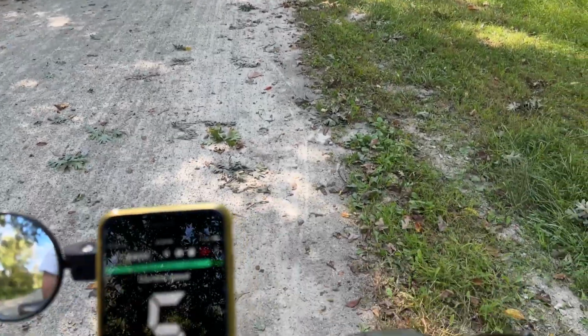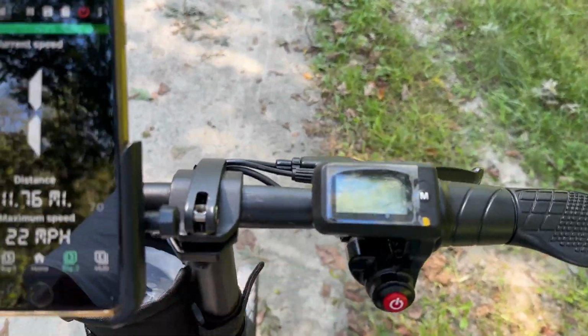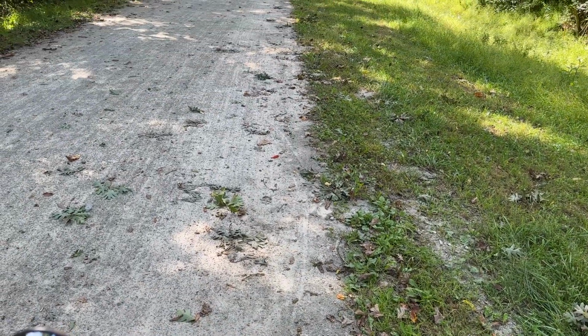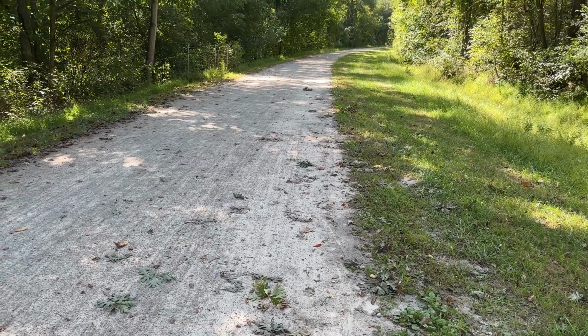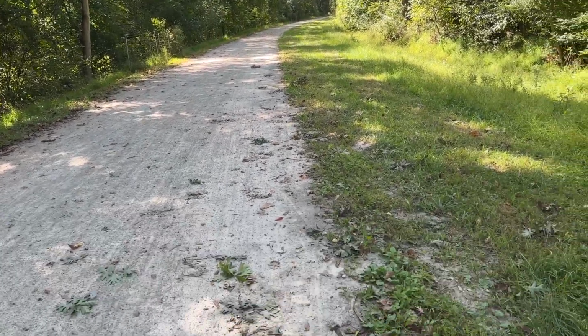All right, guys, so this is about a minute since I just last talked to you, and the bike just died at 11.76 miles. So the battery has degraded over the year that I've had it. I mean, it did sit outside all winter, and you're not supposed to leave it sit outside in the winter. So it did, and that's what happened.